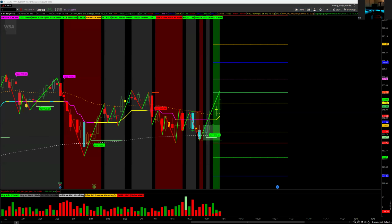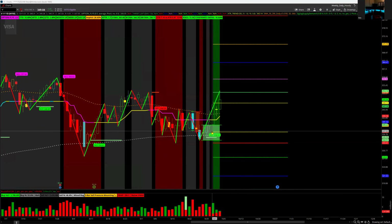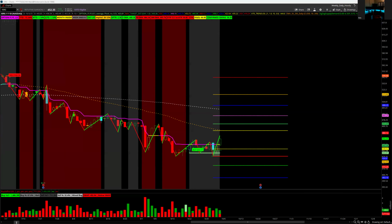Visa got a nice pop. MA got a nice pop. MA and Visa triggered a new one. This one was on the 30th. ISRG is okay. That's what I'm saying. There are few names in the market right now, but again, we'll find more. Don't worry about that part.